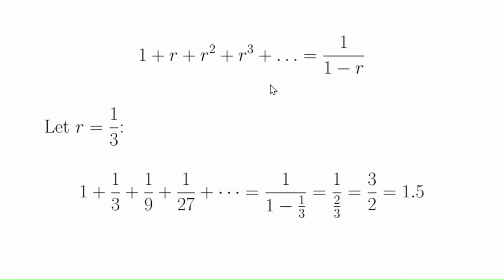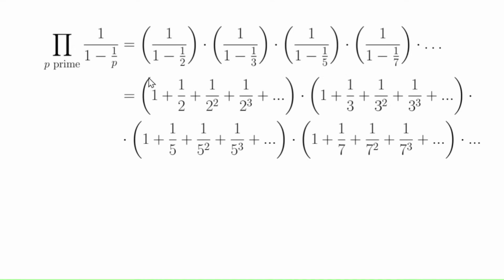So this formula for geometric series, we're going to use over and over again. Because notice that in this product, we have factors that are of the form 1 over 1 minus r. So this first one is 1 over 1 minus 1/2. So we can write it as 1 plus 1/2 plus 1/4, right? Plus 1/8, plus 1/16, and so on. And you could do the same thing for all the factors. So here's 1 plus 1/3 plus 1/9, and so forth.